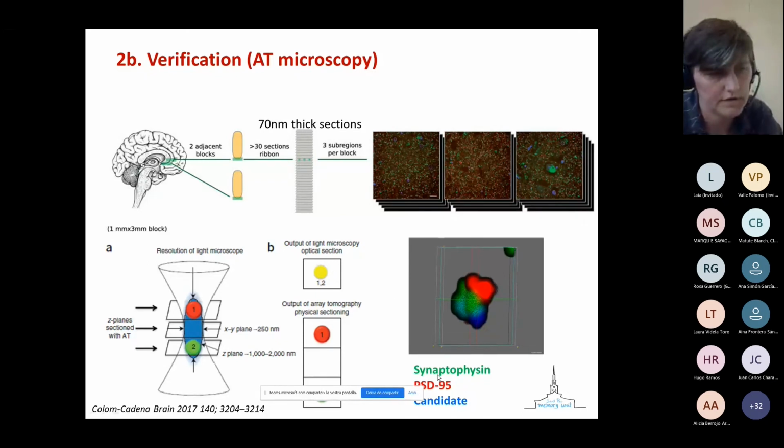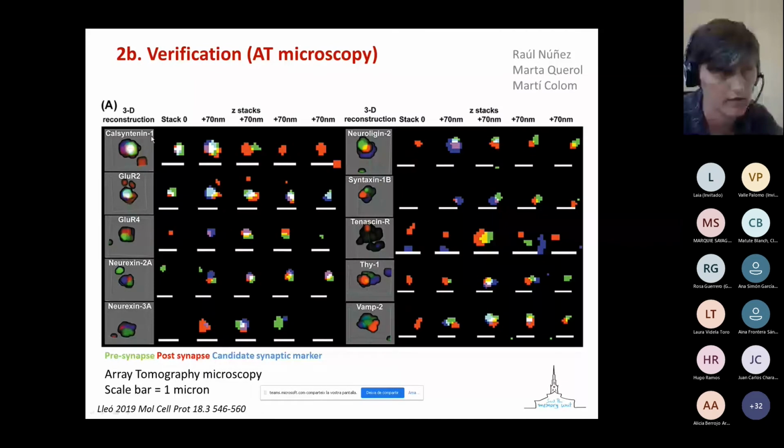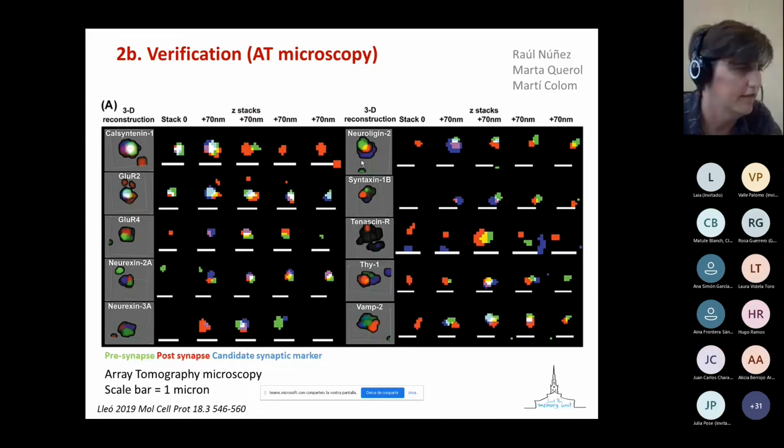So we would immunostain our samples with synaptophysin, a presynaptic marker, and PSD95, a postsynaptic marker, and each of our candidate synaptic proteins in blue. And here are our results. So on the left in each case, you can see the 3D reconstruction, and on the right, you can see the immunostaining in each ribbon. And the scale bar represents 1 micron. Okay, so as in all of the images, green is presynapse, red is postsynapse, and blue is our candidate marker. Now, in all but one of our cases, we found that the blue of the synaptic candidate marker co-localized with either or both the synaptic markers. So you can see that the blue is touching in all of the cases, with the exception of Tenascin-R.